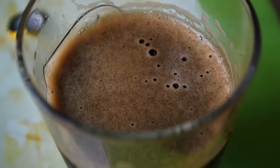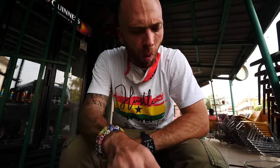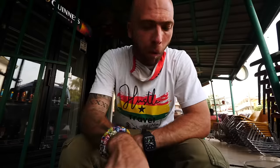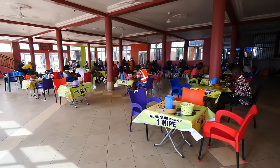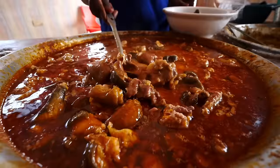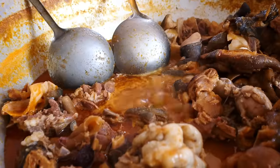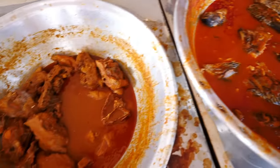Oh, the beer is so refreshing. Ben, this is amazing. So good. So fire. We had CC's Chop Bar nonstop there. From trying the bitters, going through, seeing the 10 different dishes. They have snail, they have goat, they have grass cutter. That bush means like a big rodent.